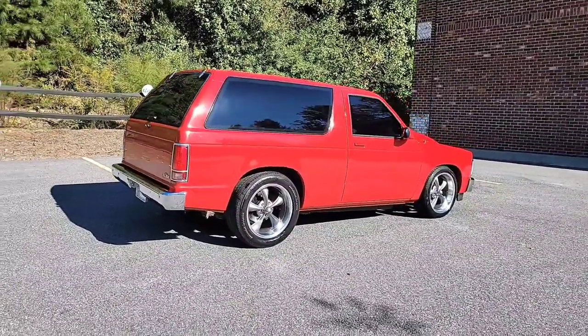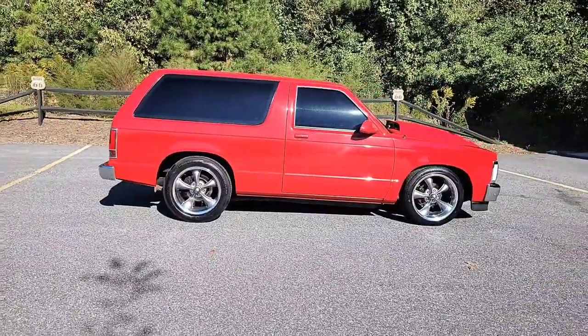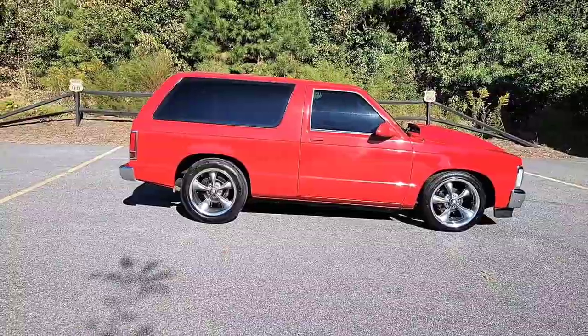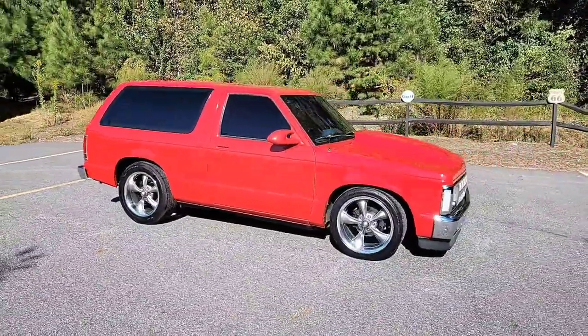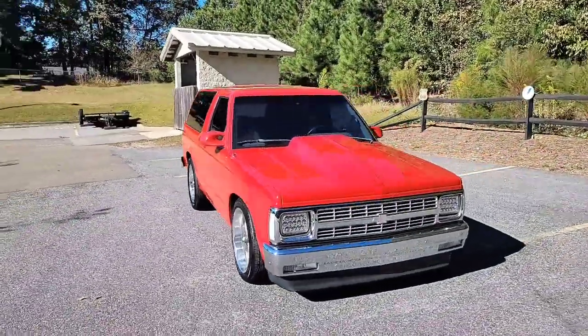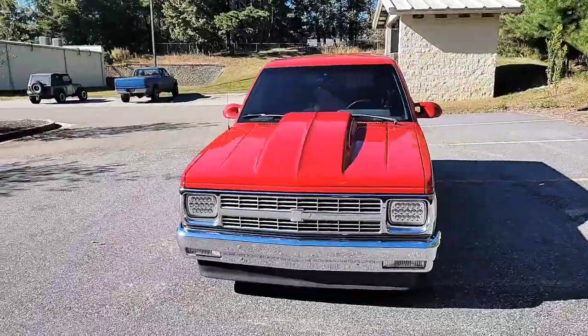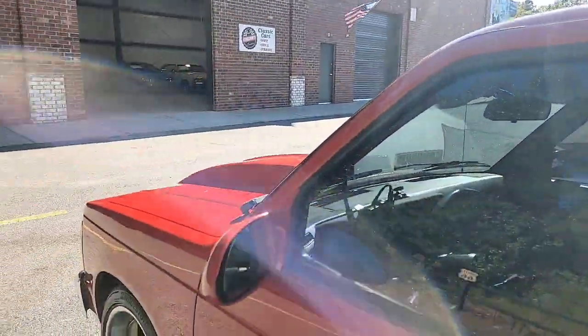Absolutely love the stance. Got a little bit of a rake to it, which I think looks great with that body style. Nothing's rubbing. Everything was done professionally. So just wanted to mention that to you real quick, because I forgot earlier in the video, but let's get on to the interior. First, I want you to hear this thing, then we'll talk about the interior and all that stuff.